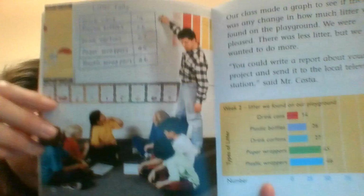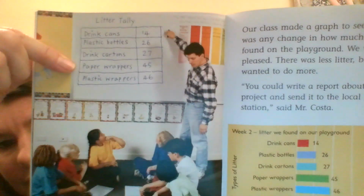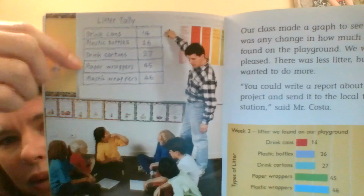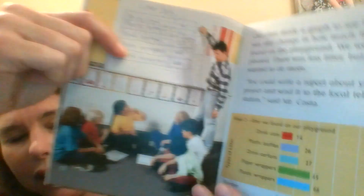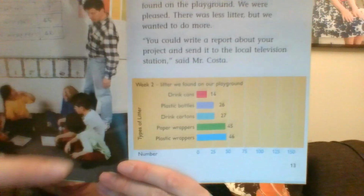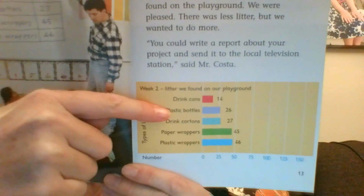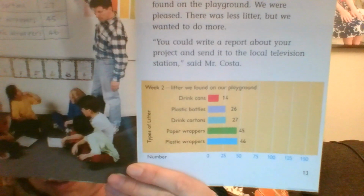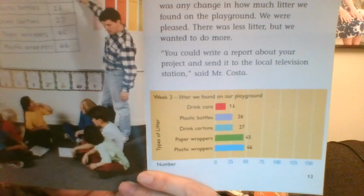So here's the tally that they made. You can see that their numbers went down after making all of those posters. And here's the graph they made. And now you can really see that that plastic bottles number went way down from what they saw before they had made the posters and set out some more trash cans.